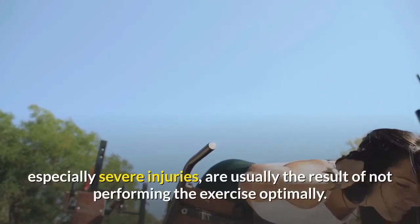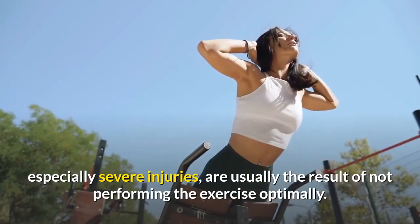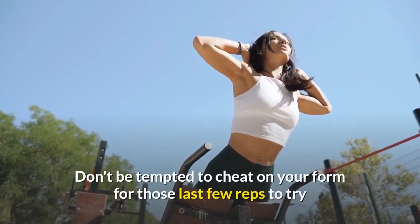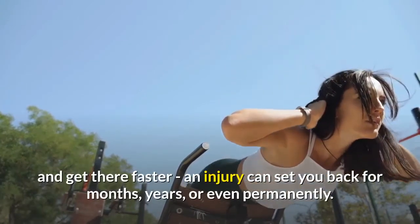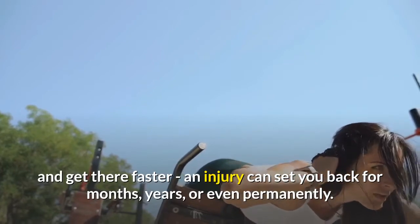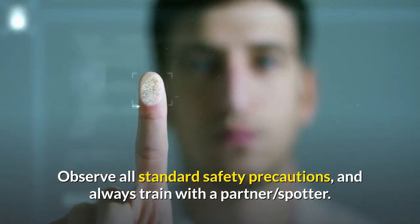The most important thing to remember is to stick very strictly to proper form on every workout. Injuries, especially severe injuries, are usually the result of not performing the exercise optimally. Don't be tempted to cheat on your form for those last few reps to try and get there faster. An injury can set you back for months, years, or even permanently. Observe all standard safety precautions, and always train with a partner spotter.